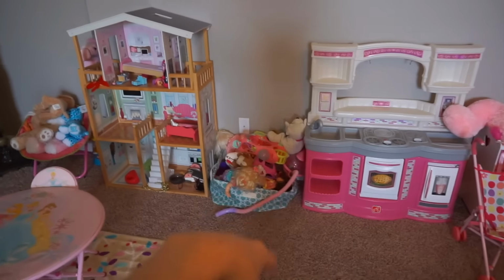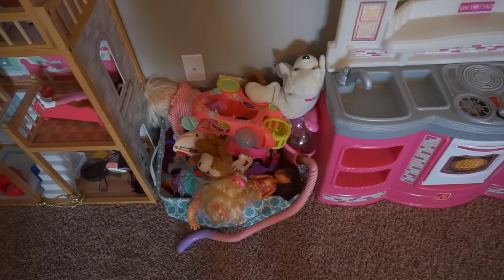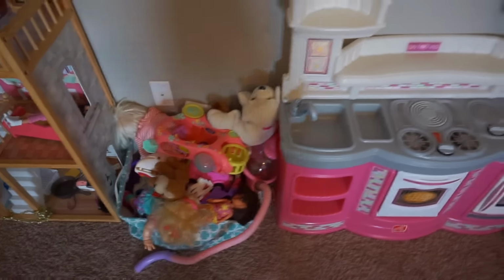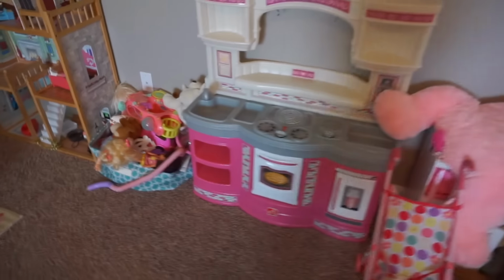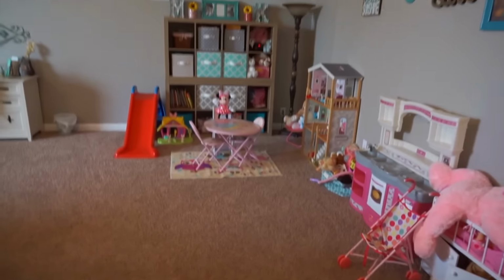And then that, ugh, I hate this. But it is what it is. These are all the big toys that won't fit in a basket. But yeah, this is their toys, and that's how I have it organized for now, anyways.